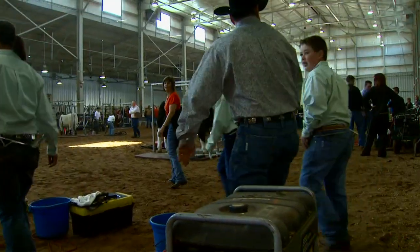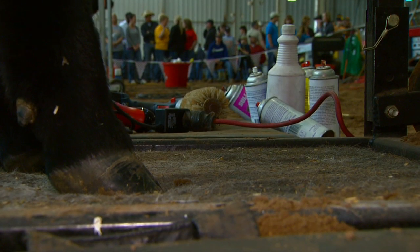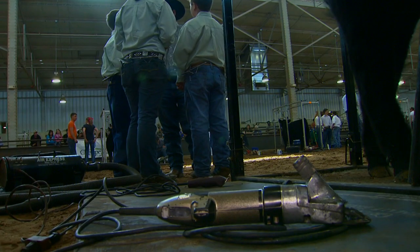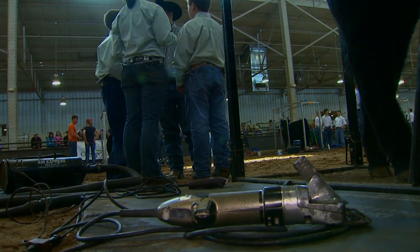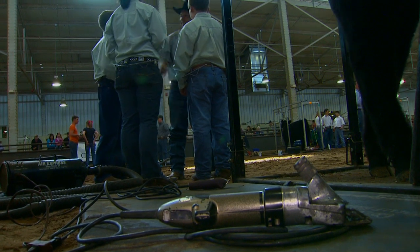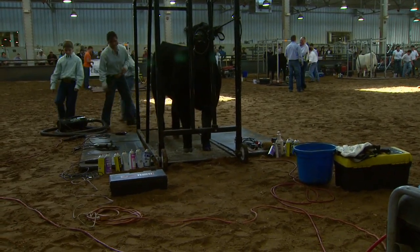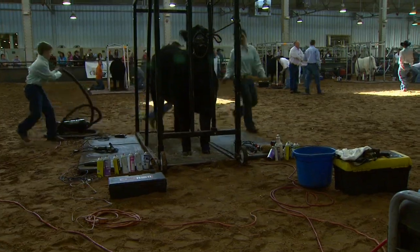With the generator roaring, the heifer in place, and a quick check of their equipment, the team from Rogers County gets some last-minute instructions. Good luck. Have fun. Then the words that this team's been waiting to hear. Now their planning becomes action.